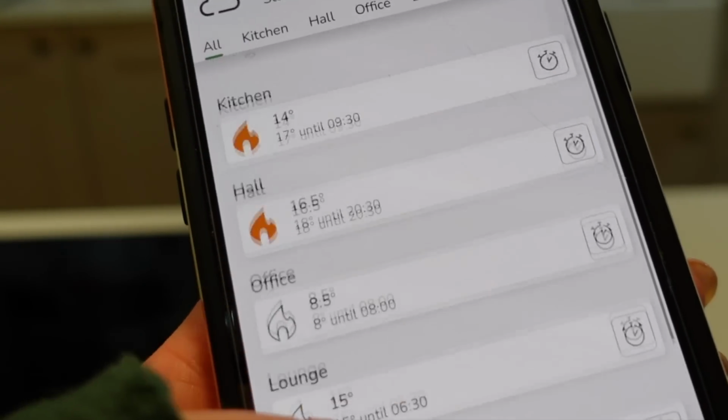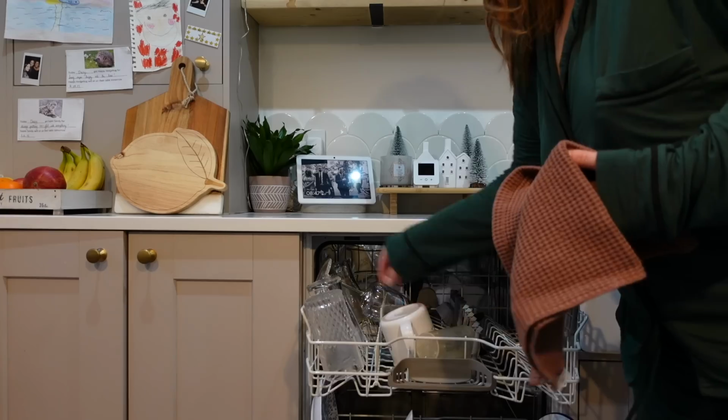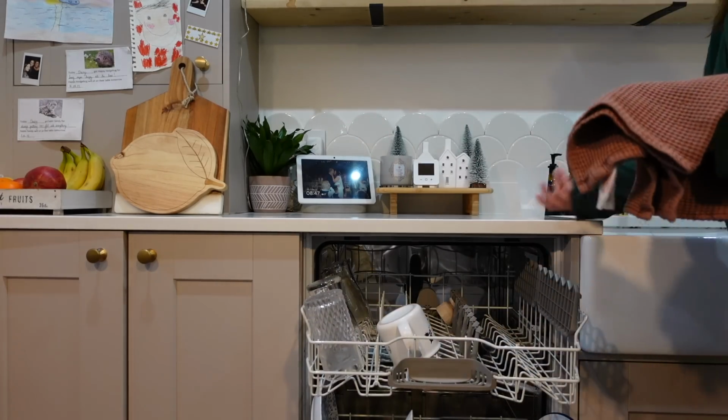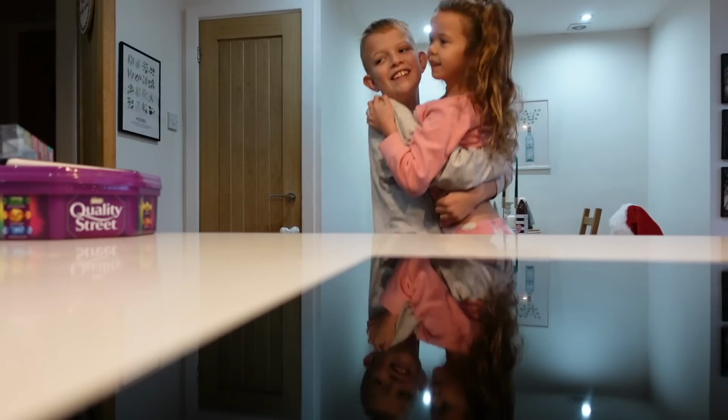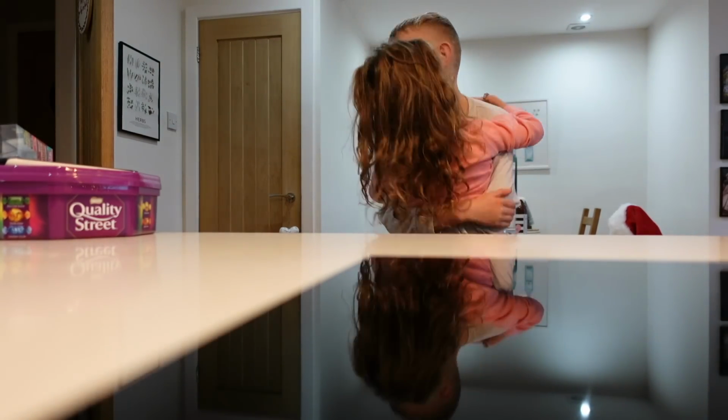So, speaking of temperature, I was really pleased that when I came down this morning, it was nice and warm already because we were able to set the temperature accordingly now. And the schedule is really useful to be able to turn that up and down without having to go around the whole house and do it manually.